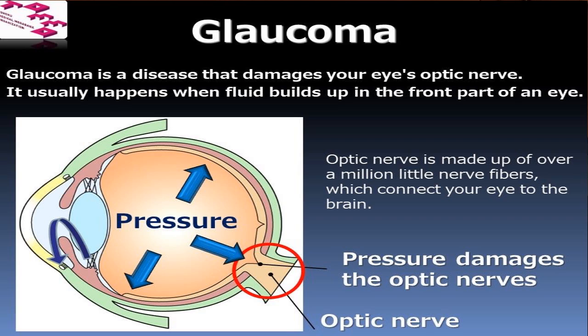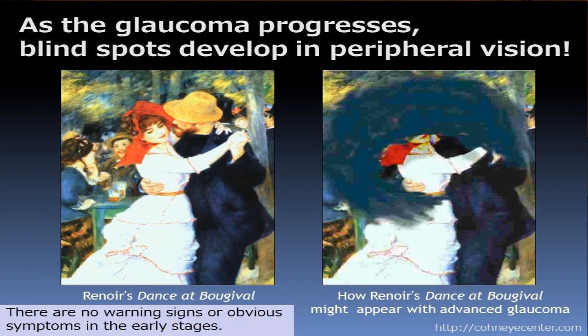By the way, I want to introduce glaucoma. This is the shape of the eye, and this is the optic nerve. The optic nerve is made up of over 1 million little nerve fibers which connect your eyes to the brain. If the pressure goes up, the pressure could damage the optic nerve. The pressure makes an excavation of the optic nerve. It usually happens when fluid builds up in the front part of the eye. Usually there are no warning signs or obvious symptoms in the early stage of glaucoma. As glaucoma progresses, blind spots develop in peripheral vision.